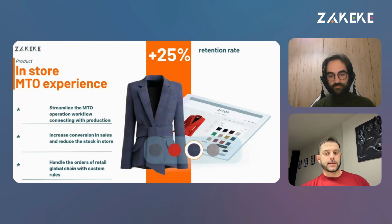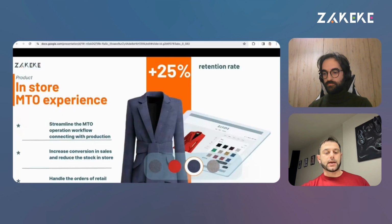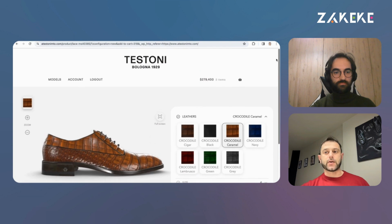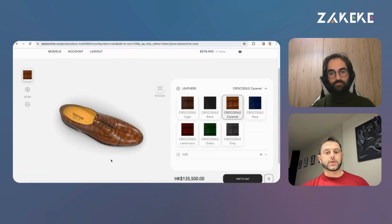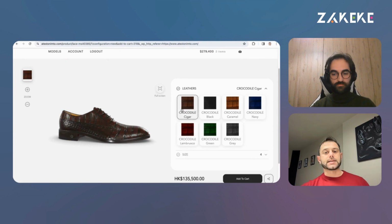Yeah, because I think that the plus of the experience and the solution is that we can use it also in an omni-channel way. So we can have the same experience online, but also in shop. Here we are seeing one of our customers that uses them for the configuration of suits, but we can also switch to a real example. Testoni is a shoe brand that uses the system and the 3D configurator, as you can see here, to have this kind of experience for high luxury shoes inside the stores.